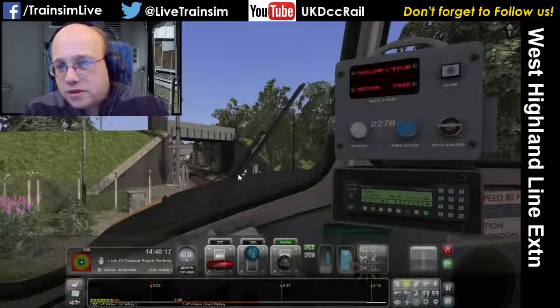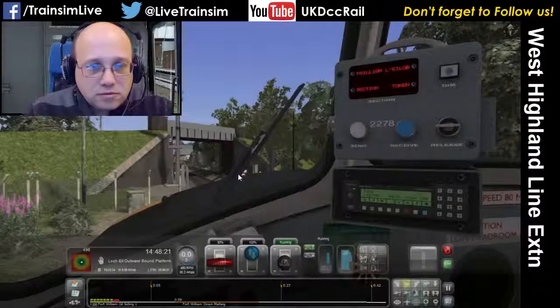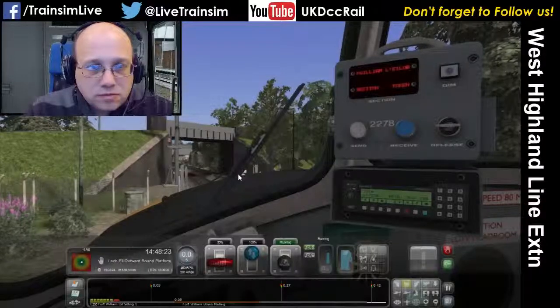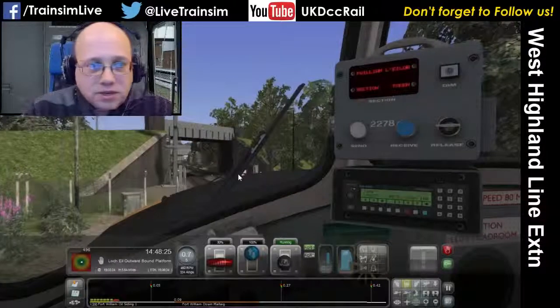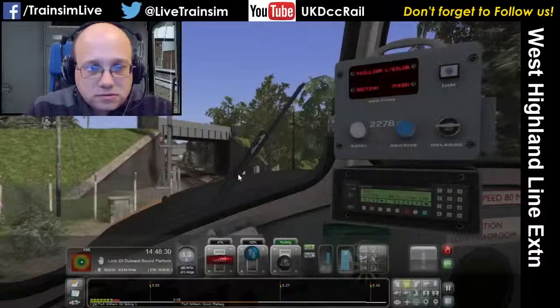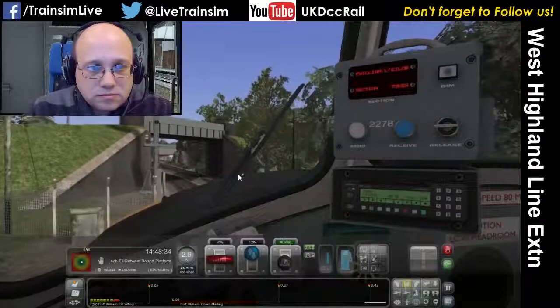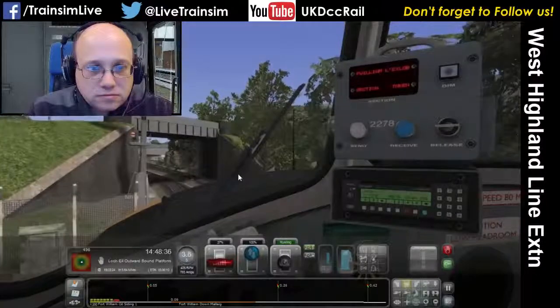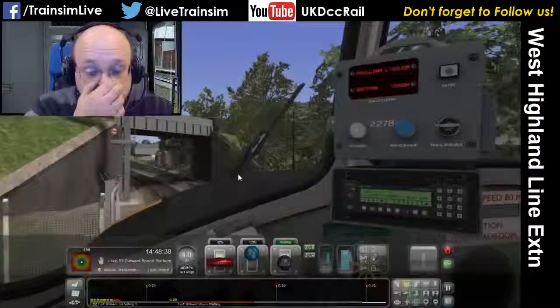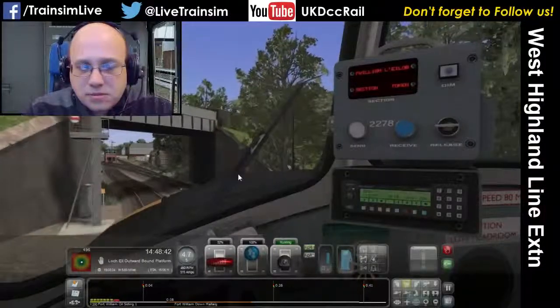Okay, we've got the token and we are ready to proceed. And as the pop-up said, this gantry doesn't actually apply to us. Now we get to see a little bit of the line.